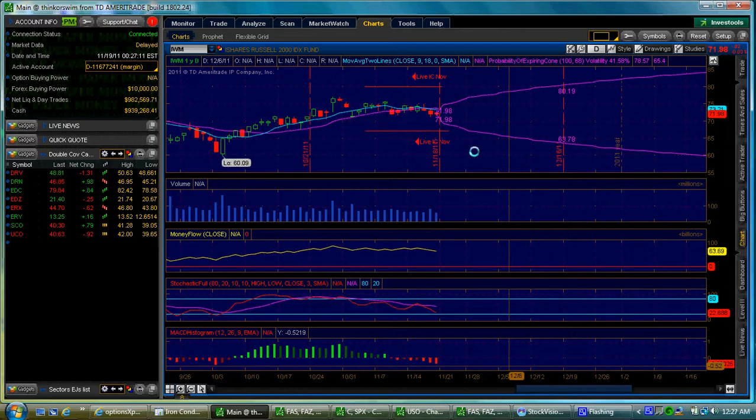So you see on the chart here's the IWM daily chart. Here's a probability cone, this purple line. It measures out a 66% chance of where the stock might go within a certain time limit. So if I'm going to do a December Iron Condor, I'll look at this probability cone, and it says right around 80.19 on the December expiration date and 63.78.